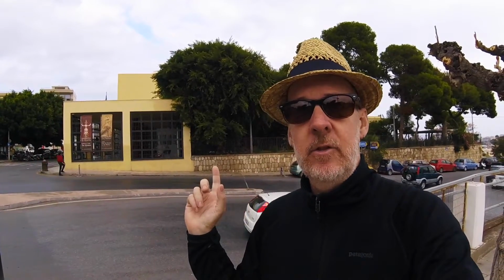The last point on the walking tour on my little map is the Archaeological Museum, which is across the street here. For an entrance fee, you can go in and check out the museum.